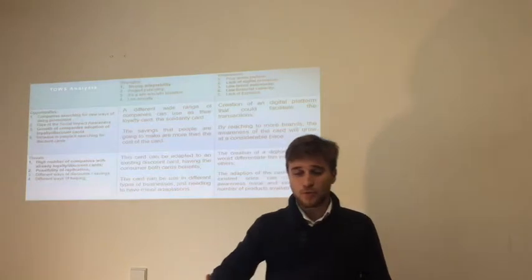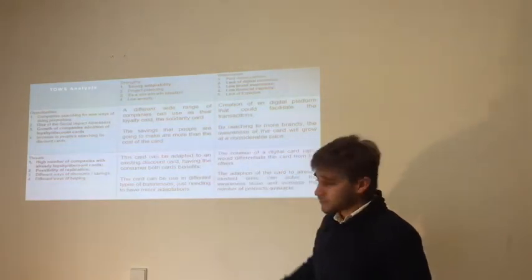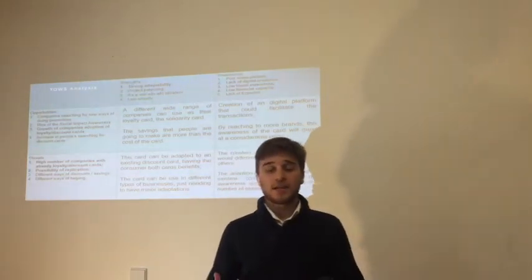Here we have to connect with the opportunity that is growth and strong adaptability. We have that a wide range of different companies can use this Cartão Solidário as their loyalty card.